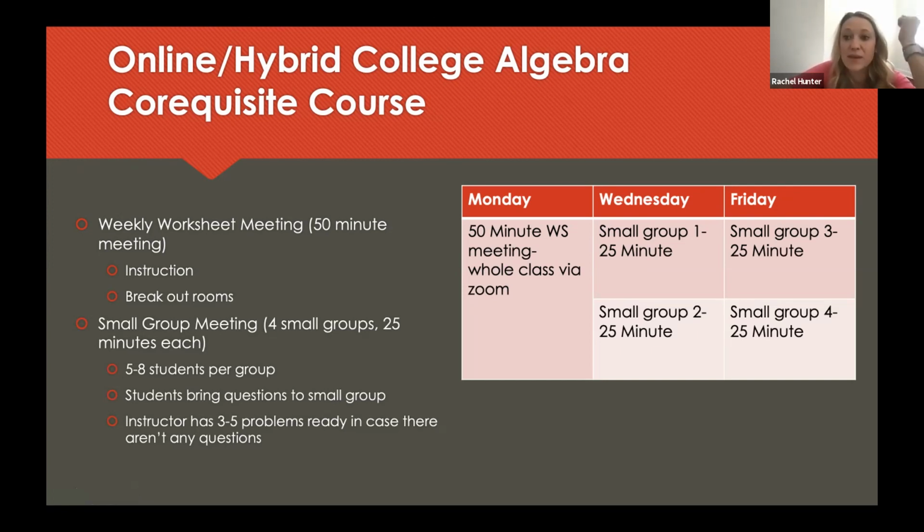This was a time where we created a worksheet that was over a topic that we identified as something that students in college algebra generally struggle with. And so that was their main instruction time. The graduate assistant would walk through the problems on the worksheet. We'd put them into breakout rooms on Zoom and let them work on problems in breakout rooms. We would be asking questions while teaching that material and letting students get that instruction time on a topic that we've identified as generally more challenging out of the college algebra coursework. So they would do that every Monday.